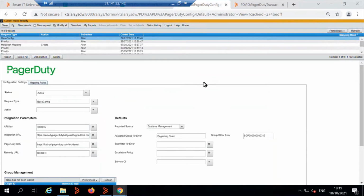So the way that this works is there's a transactions form within Remedy. Within the base config, I can see the API key that's used. I've hidden it for the purpose of this because obviously that's a security key. You have the integration URL that it's using, the PagerDuty URL, and then the Remedy URL. But it's simply a matter of putting the information in the config form once it's set up.